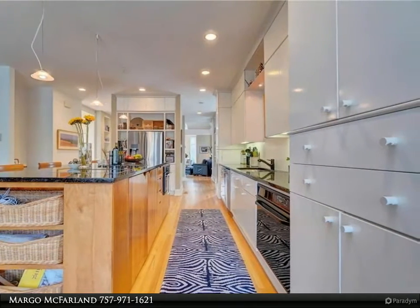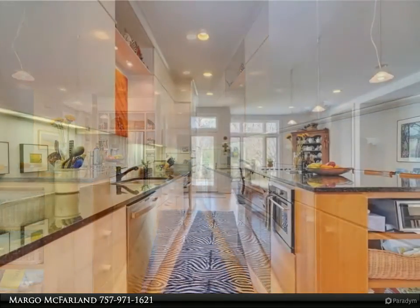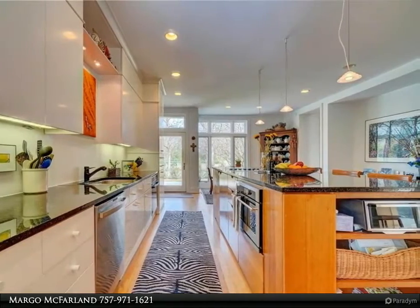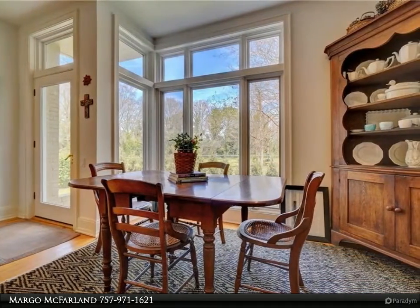While quite grand with soaring ceilings, detailed millwork, gleaming hardwood floors, it is also cozy, warm and filled with light and charm. This lovely home is a must-see for anyone who appreciates fine architecture and far above the norm construction.